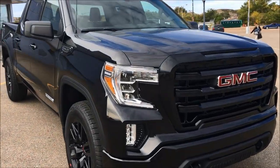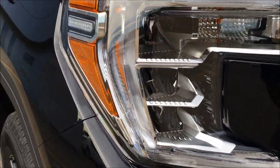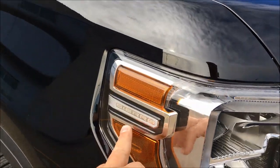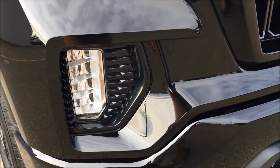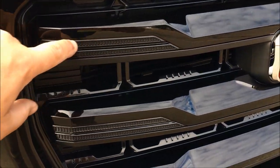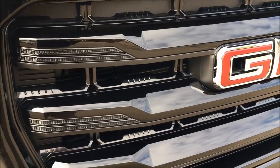So first off, you can see here, we've got the new all LED system, LED daytime running lights and marker lights. You see the Sierra right in here, looks really sharp. Same with your LED fog lights down low. Again, we talked about the painted to match bumper. I love the grille. You've got this really nice texturing and design within the grille itself.